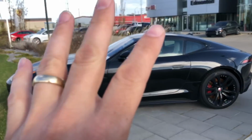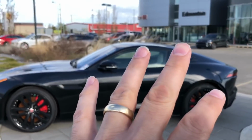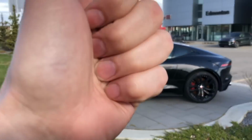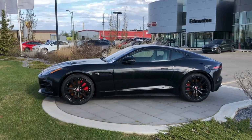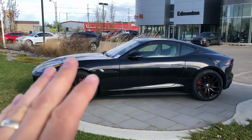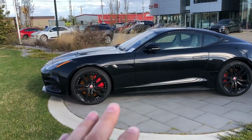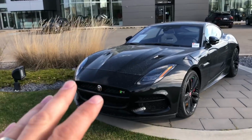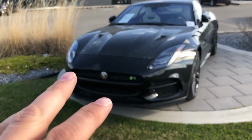These cars are insane amounts of fun. They make some of the sickest noise from a factory car that you can possibly imagine. Between the sights, the sounds, the acceleration, 0 to 60 in 3.5 seconds, there's really nothing this car can't provide you for the driving experience. Match that with the luxury that is second to none.